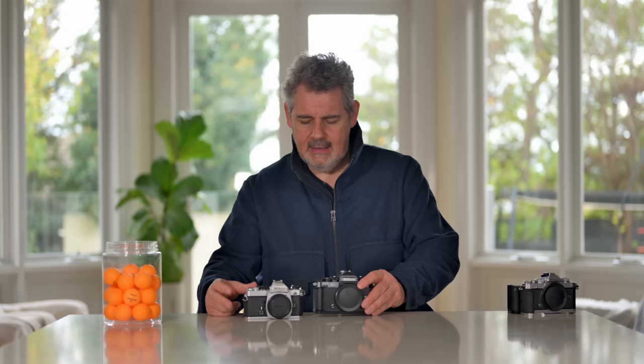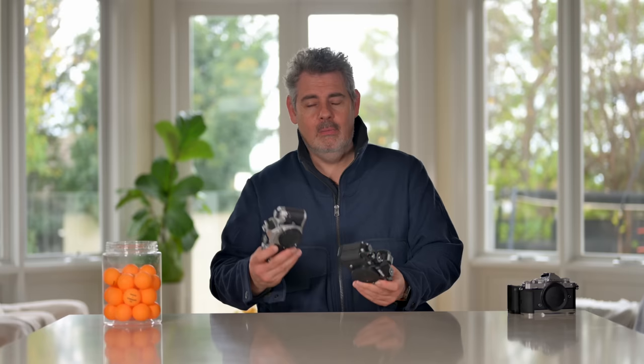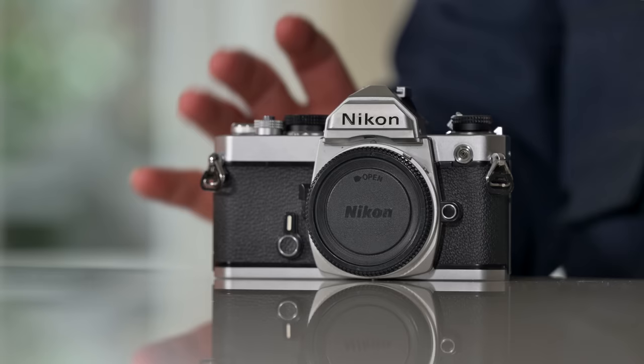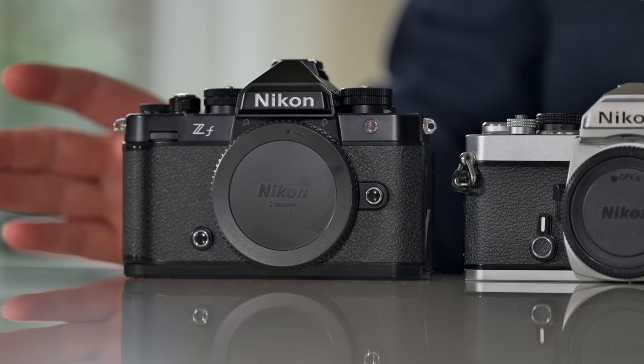And we can see here, the cameras become similar heights, similar thicknesses, although the Zf is a little thicker. Well, weight-wise, they're actually very similar. I would guess the Zf might be something like 10 to 20% heavier, if that. We love these. We have a lot of nostalgia for this look, this feel. We just do. The notion that this is basically existing now in a state-of-the-art camera, well, that's very exciting.